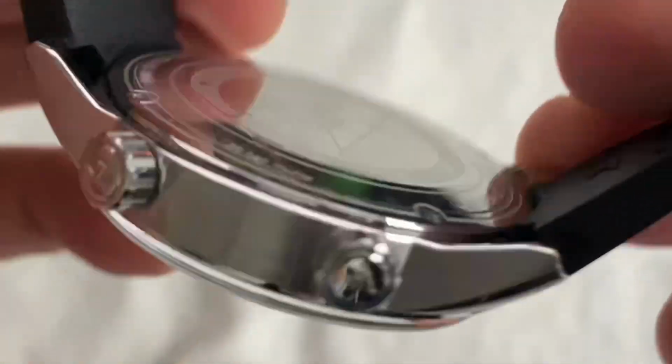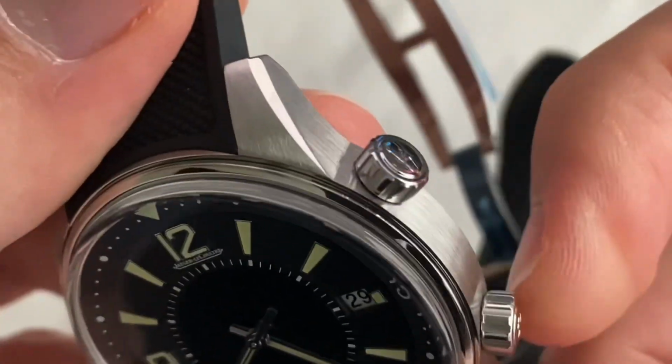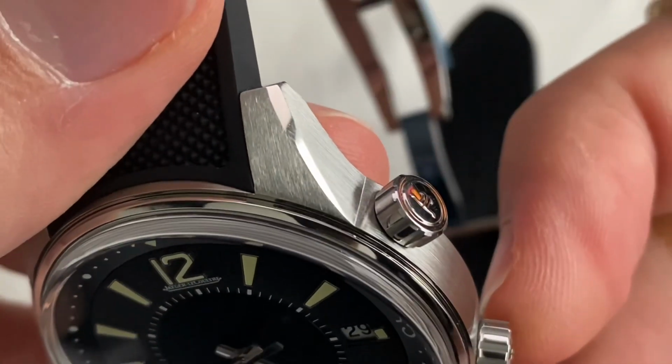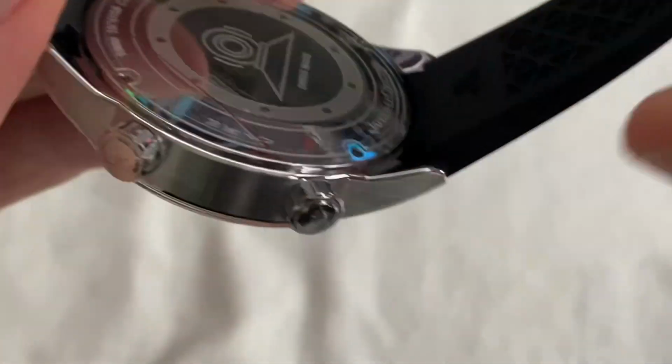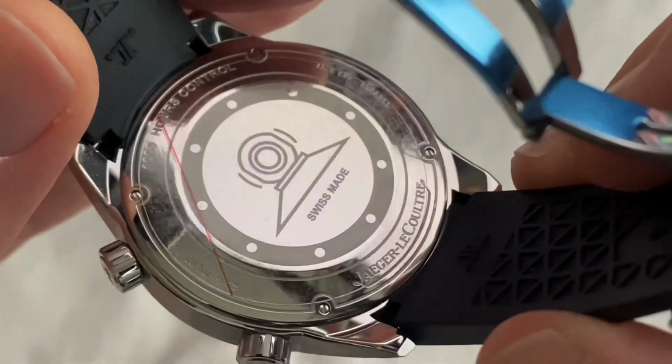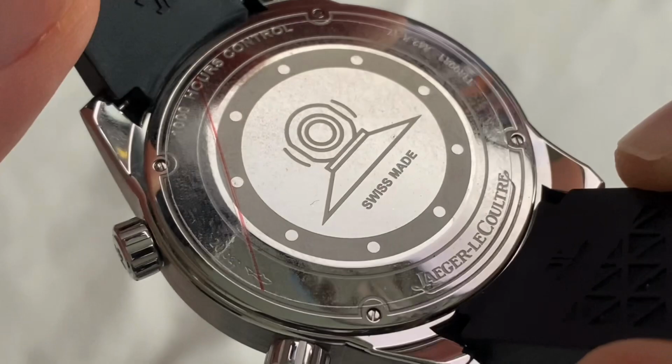You see 200 meters of water resistance, and yet the crown is not screwed in. It's quite difficult to catch. You really have to grab it with your nail, so no big risk if you're underwater. But this one here really, whether it's a desk diver or if you take it to the Caribbean, it will perform admirably.